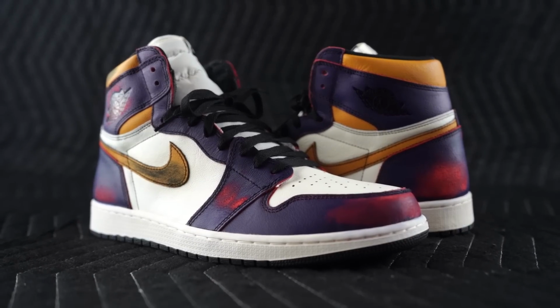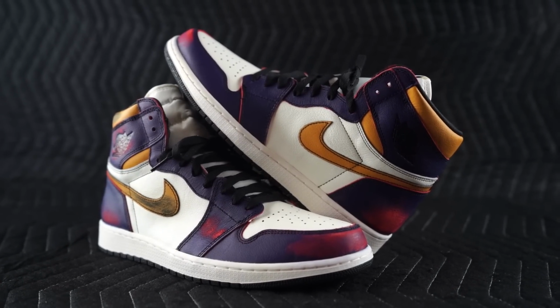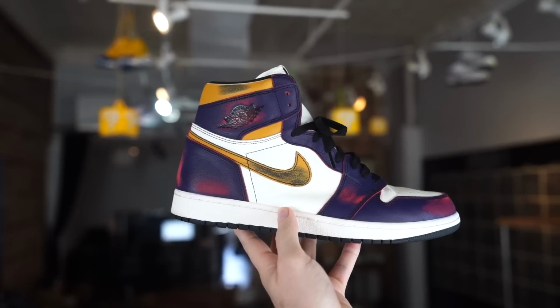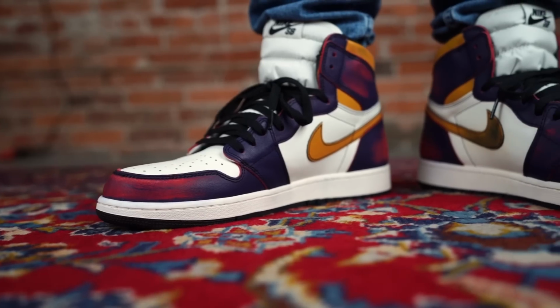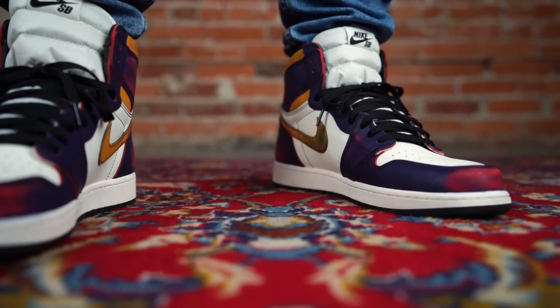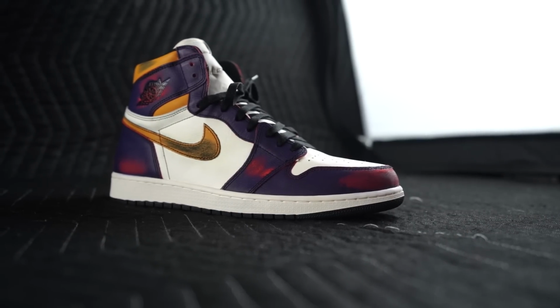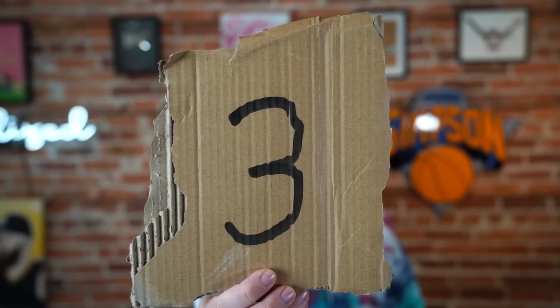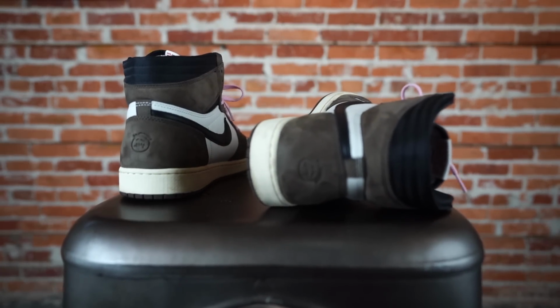A lot of people completely wiped the paint off. They used acetone, they used different things. There were a bunch of ways people played around with the overlapping colorways, but I love how my pair turned out, and I have worn them a bunch already. And I think that's kind of the beauty of this pair, is that people could fool around with them and kind of create with them themselves. I think that's dope.